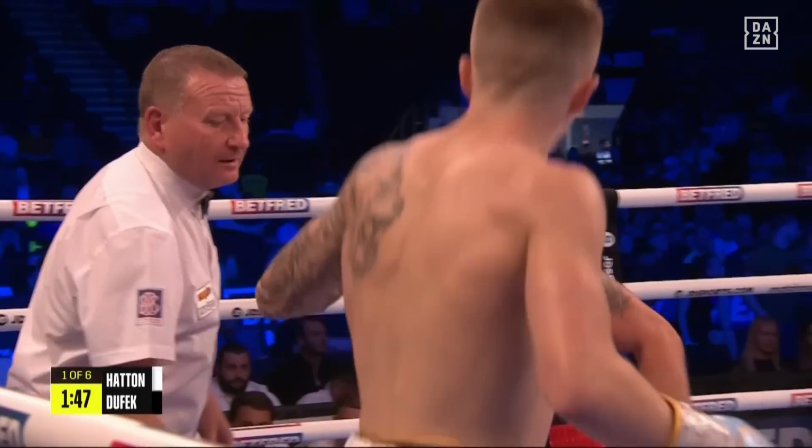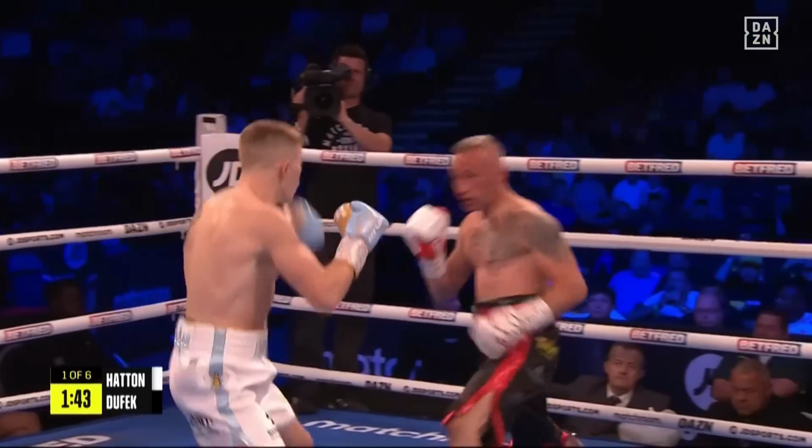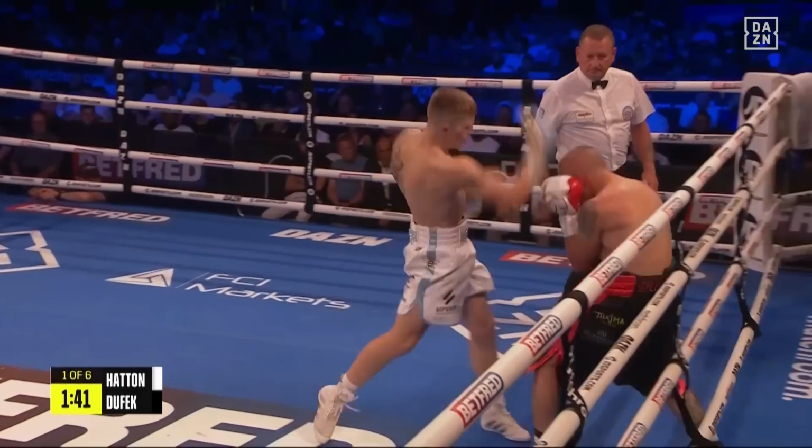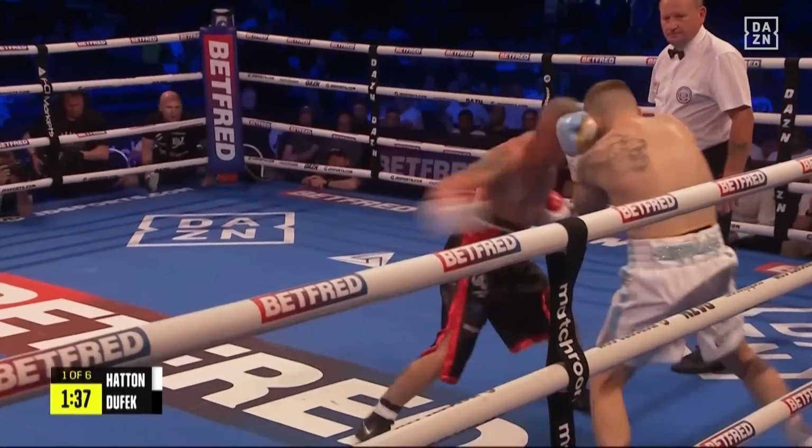There's just more snap in the punches from Campbell now. He was really pushing the punches early on in his career, but starting to really snap them out now. As you see there, the shot selection's better. Two left hooks to the body.